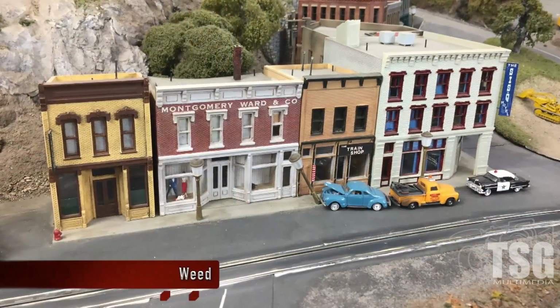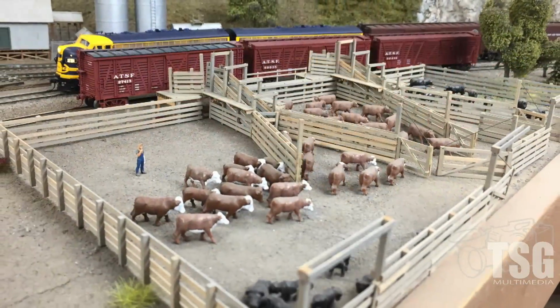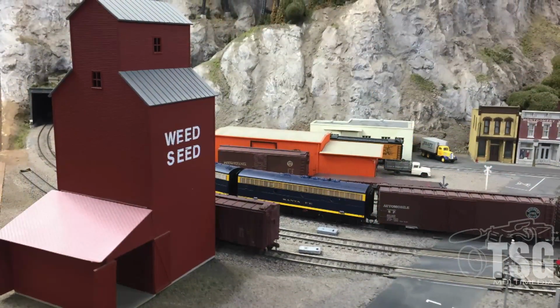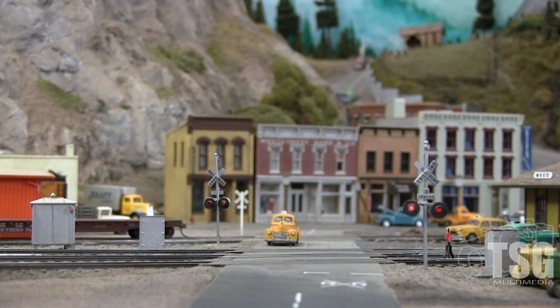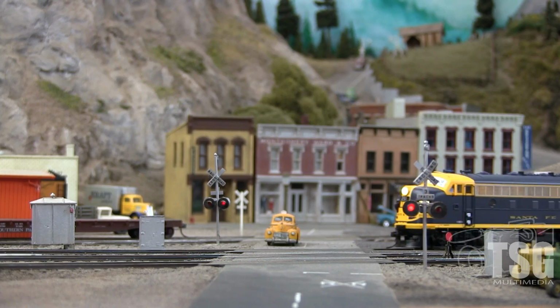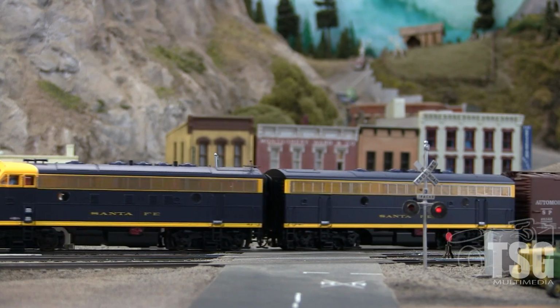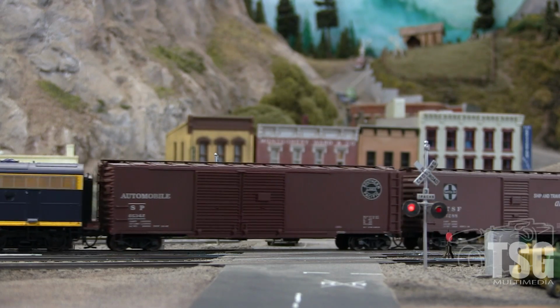The train is now approaching the town of Weed, where there's a stock pen. The equipment company is selling tractors, weed seed, and various other industries. This is one of several places that are real switching puzzles, and we have members that have been known to spend basically half a day switching this particular location.